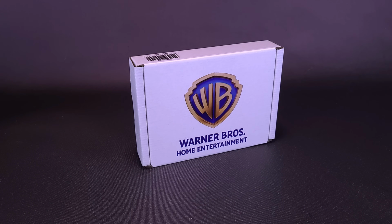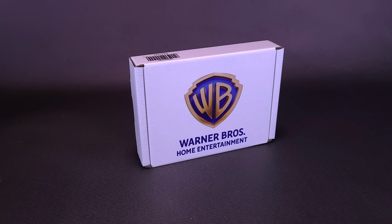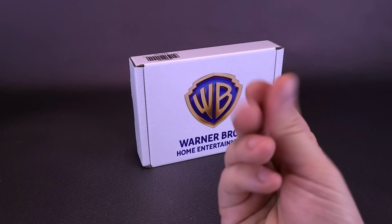Yes, it finally did arrive. It didn't arrive, though, from Warner Brothers Home Entertainment. That would have been the easier, cheaper route. Unfortunately, that well dried up real fast. I ended up having to go the next route of picking this up through eBay. And because I picked it up through eBay, I paid a pretty price for it.